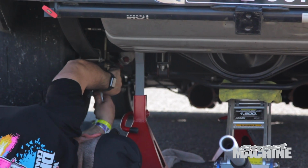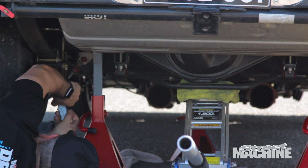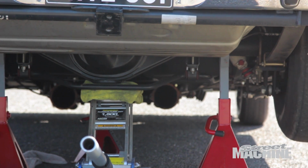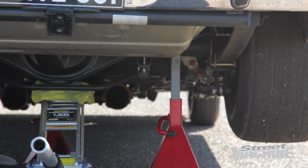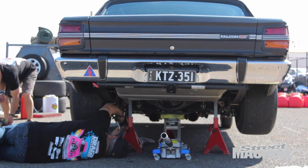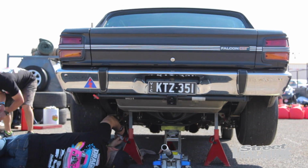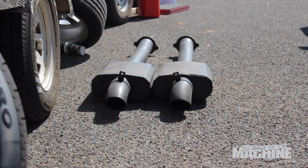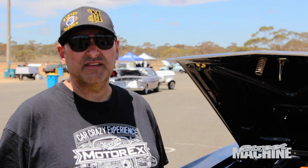Being a naturally aspirated car, we obviously run a bit of a ratio in the diff, so we've got a bit of RPM on the highway. We're probably sitting at about 3,300 with the trailer at about 95 to 100 km. So we've sort of come off it a bit, get it down to 2,900 and cruise at 85 km.